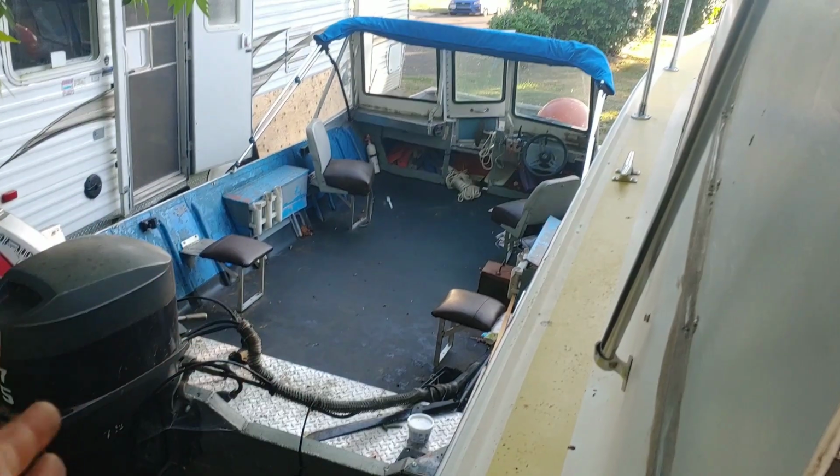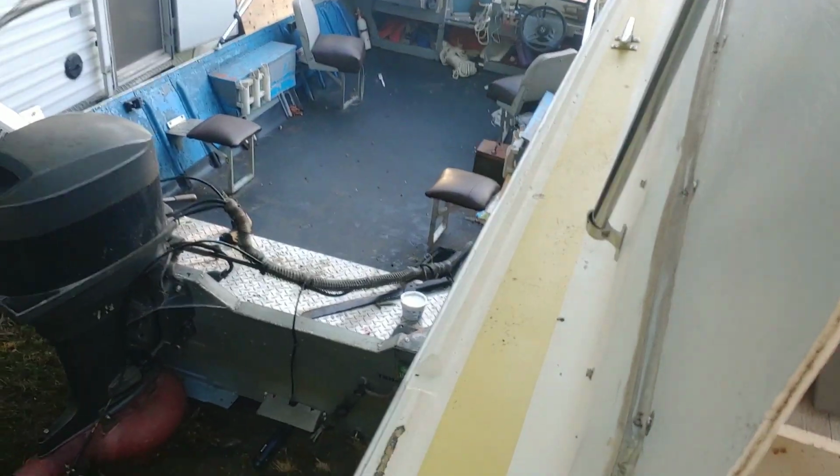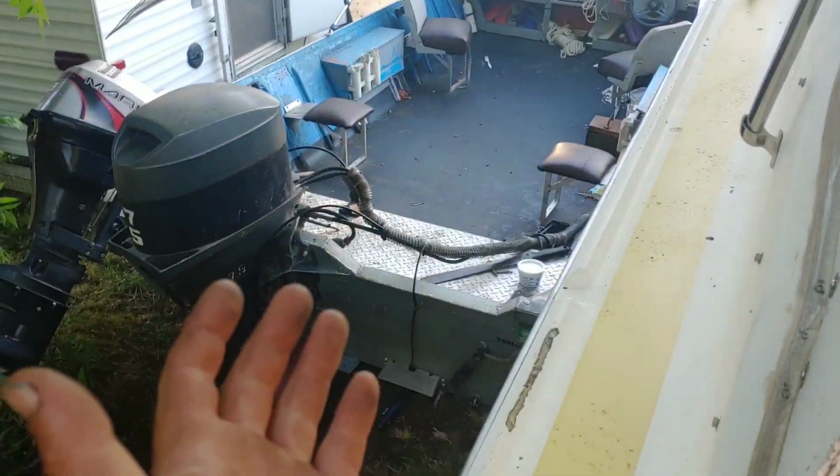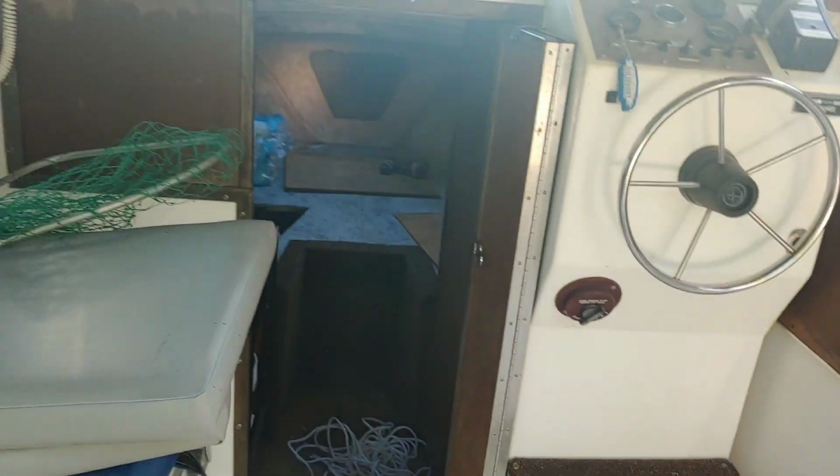I mean, insurance companies won't touch it. Specific question they ask is, has the hull been modified? And I say, well, so maybe. Well, yeah. Anyway, check this out.